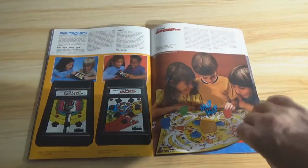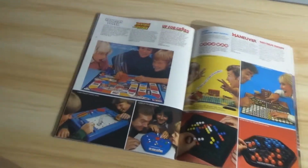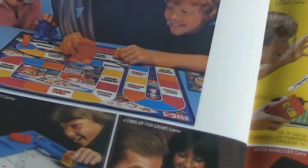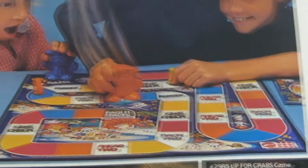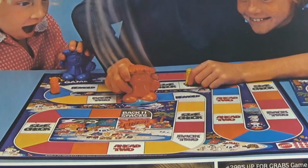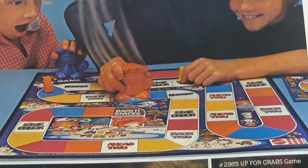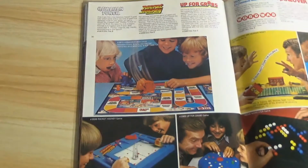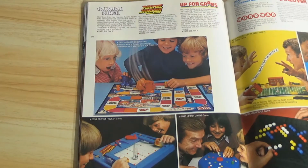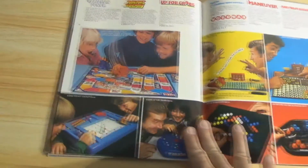Getting close to the end here, guys. Are you enjoying these catalog tours? Let me know. The Hawaiian Punch game, which I have seen before, and you often see these figurines for sale, and people don't even know what they're for. The punchy figurines, I see them advertised as cereal prizes occasionally. I think people don't know that it came with a board game.